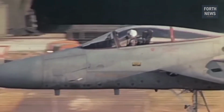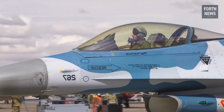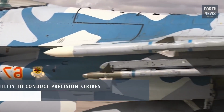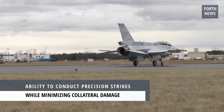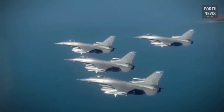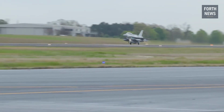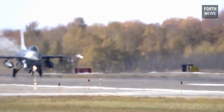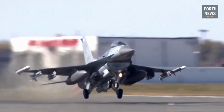In recent years, we have seen the F-16A being utilized in a range of missions, from counterterrorism operations to humanitarian assistance. Its ability to conduct precision strikes while minimizing collateral damage is invaluable in today's complex operational environment. The F-16A has played a significant role in stability operations, providing air support for ground troops and aiding in disaster relief efforts.